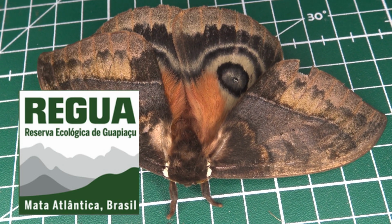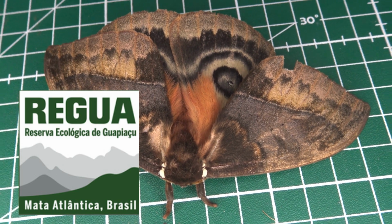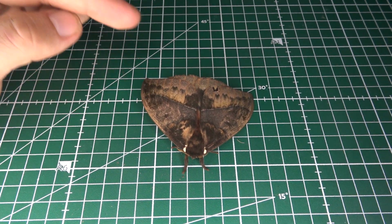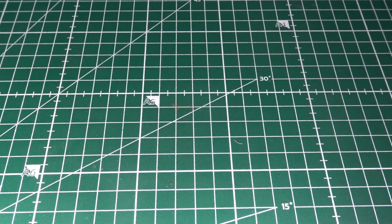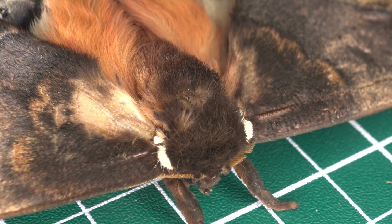REGUA stands for Reserva Ecologica de Guapiaçu, and I am the local entomologist documenting insects on social media to draw awareness for the species in REGUA, the Brazilian Atlantic rainforest and the reserve. Everybody can visit this place, by the way, and moth trap here. Yes, dear viewer, we accept tourists, you can visit us too and see the moths for yourself in real life.